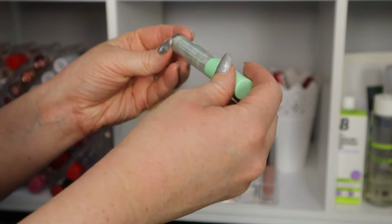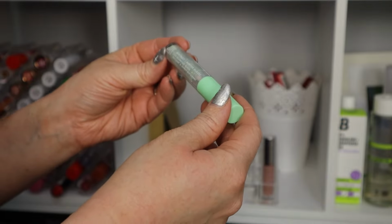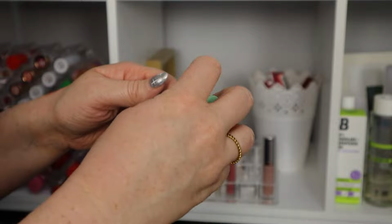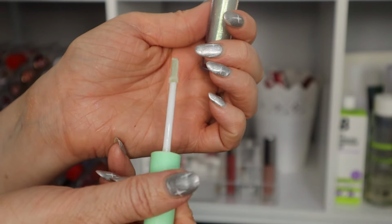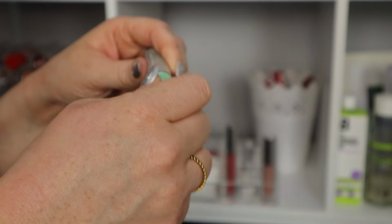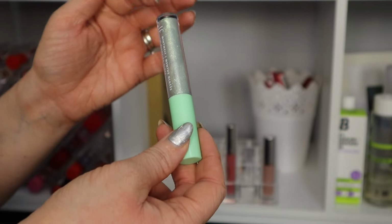Then I'm going to get rid of this one. This is the e.l.f. Mint Melt Lip Plumping Gloss. This has like green bits of glitter in it. I mean, it's pretty. It matches my nails actually, doesn't it? It is pretty. Do I ever use it? No. So I'm going to get rid of that one.